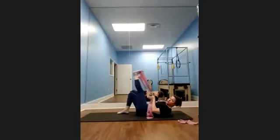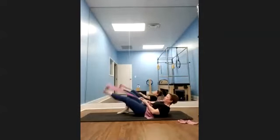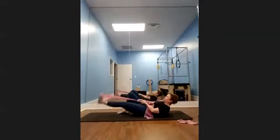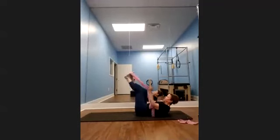Really, we're just working on it. You can also reverse that if that feels better. I don't like it reverse. I can't get that. Three and two. And good. Let's place both feet back into it.